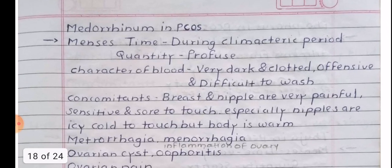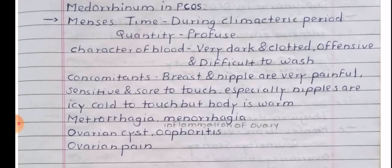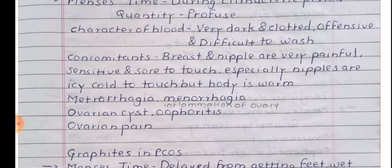Medorrhinum in PCOS. Menses time during climacteric period, quantity profuse, character of blood very dark and clotted, offensive and difficult to wash. Concomitants, breast and nipple are very painful, sensitive and sore to touch, especially nipples are icy cold to touch but body is warm. Metrorrhagia, menorrhagia, ovarian cyst, oophoritis and ovarian pain.